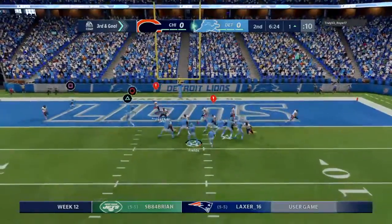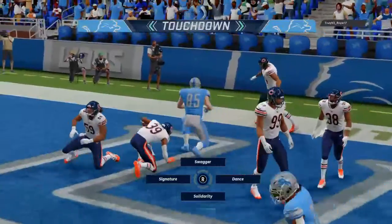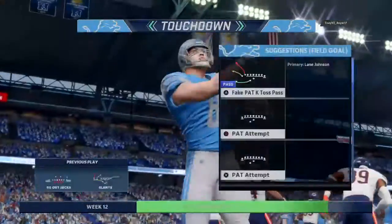Lions. They'll look to throw on third and goal. He's got his man. It's caught for a Lion touchdown. That's what I'm talking about.